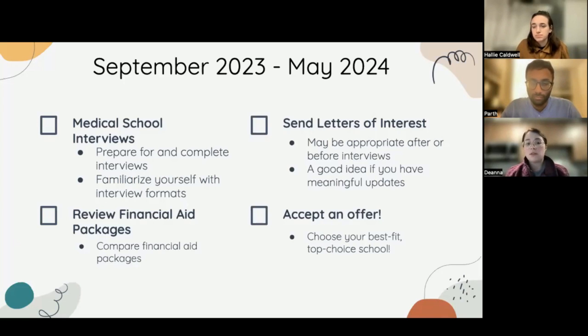You can also look over the financial aid packages that schools may have to offer, and maybe that'll help guide your decision if you do get multiple offers. And then it's your time to pick a place to go. You get to accept an offer at this point, which is the most exciting part of this whole process.